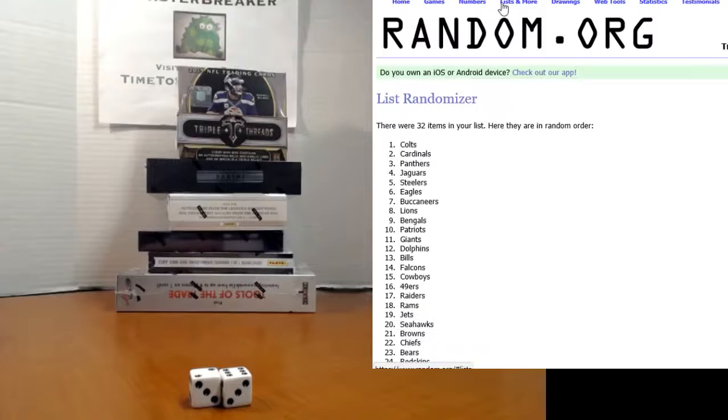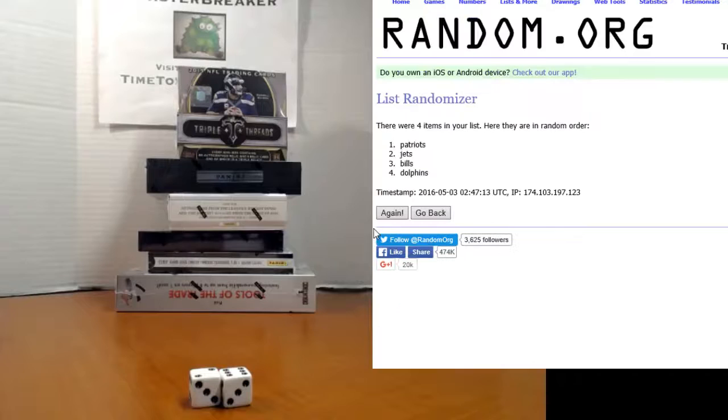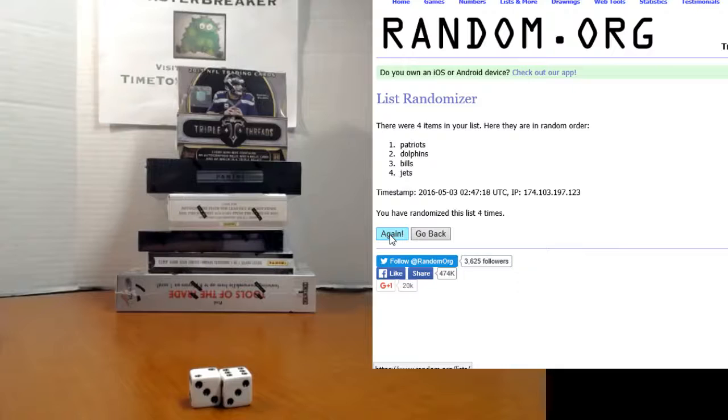Alright, we gotta do the quad card now: Bills, Jets, Patriots, and Dolphins. Randomize 8 times. Team in number 1 spot gets the quad. 1, 2, 3, 4, 5, 6, 7, and 8. And the winner is the Dolphins. Dolphins win the quad.